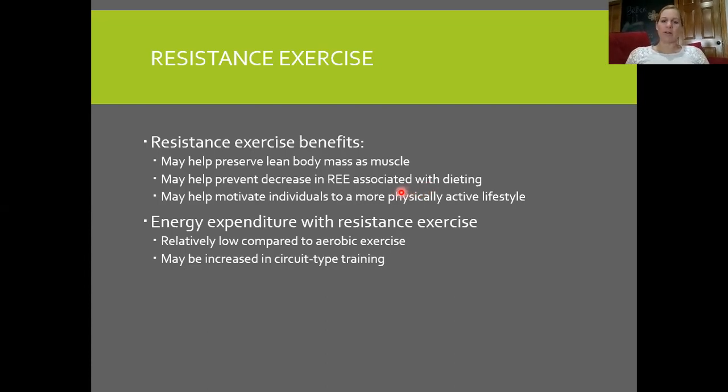It can also help to motivate people to be more physically active. A lot of people enjoy lifting weights. So again, if that's the type of exercise that you enjoy the most, then spend some time doing it. You're not getting a huge calorie burn out of it, but you're getting so many other benefits that are going to help in this weight loss process. Relative energy expenditure associated with resistance training, again, is pretty low in comparison to aerobic exercise, but it could be increased if we do some sort of circuit training.